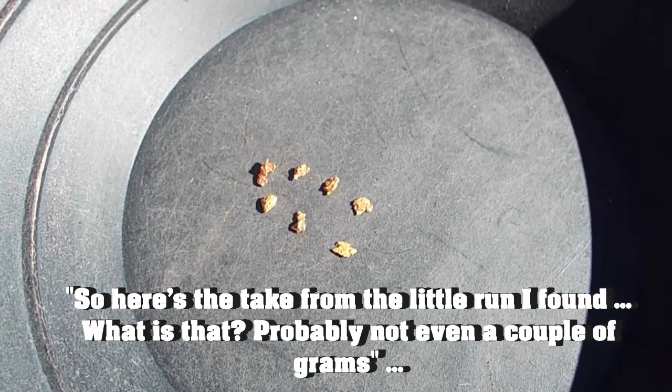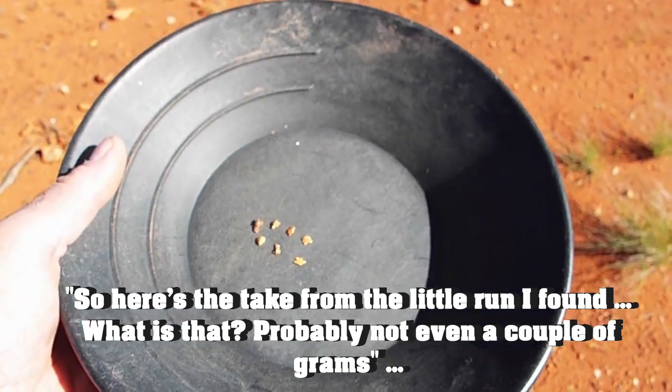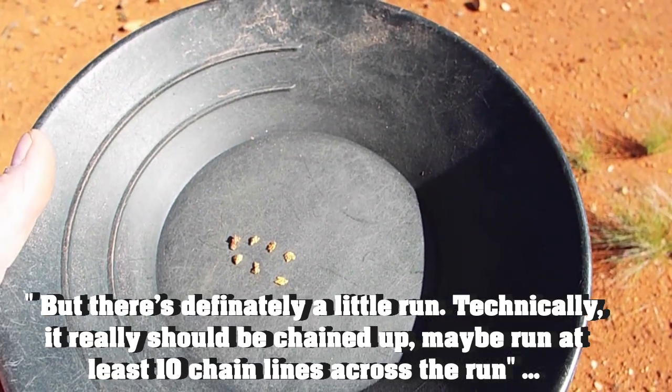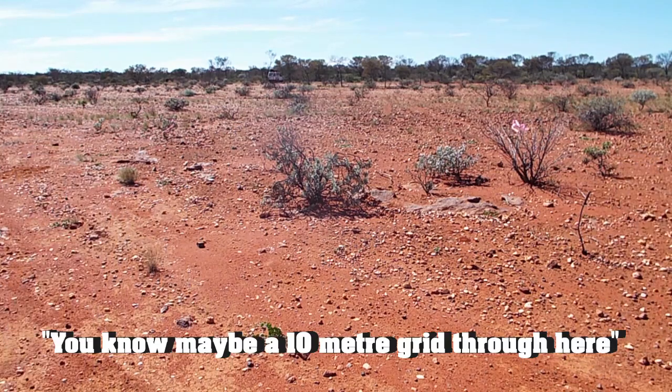So here's the take from the little run I found. You know, what is that? Probably not even a couple grand, but there's definitely a little run. Technically, really should be chained up. You know, run at least maybe 10 chains across the run. You know, maybe a 10 meter grid through here.